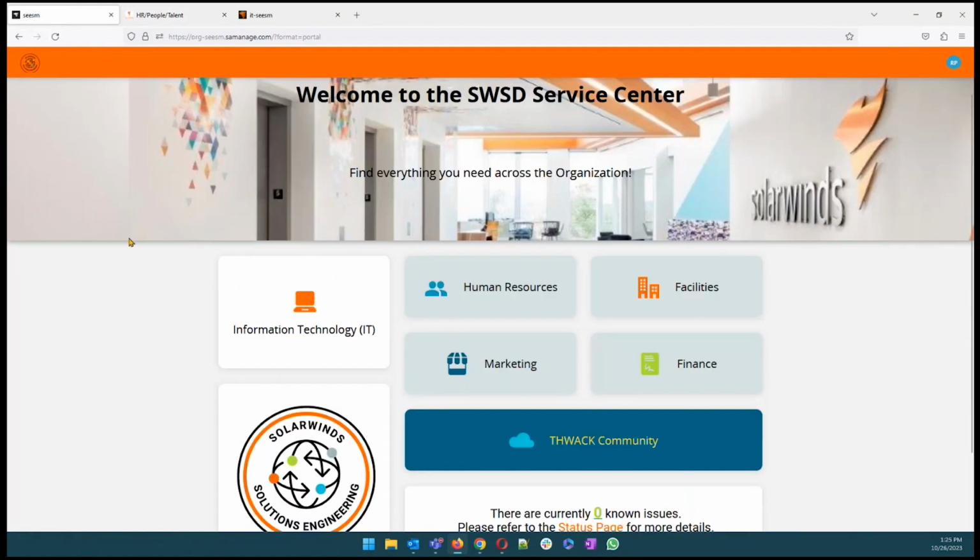So by saying that whenever your end user needs any help related to IT, they can go to the IT portal, and for HR they can simply go to the HR portal. This is the easy way you can create all of these tenants, and post that, for each and every tenant, as I told you, like for HR, let's suppose I am the admin for the IT tenant.